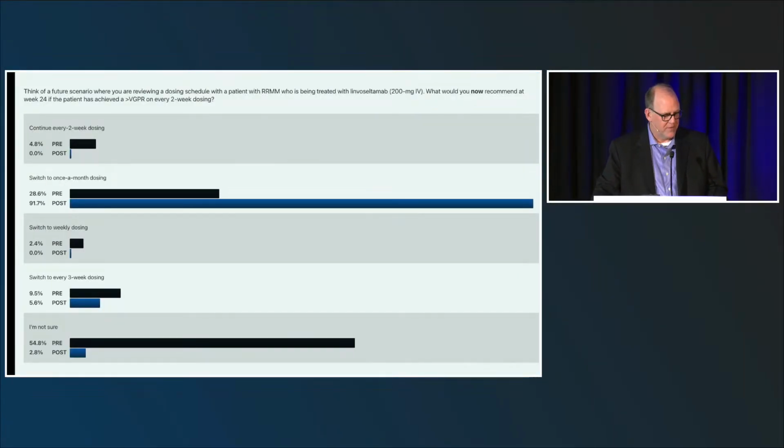Yeehaw, once a month. All right, clearance mechanisms come into play.